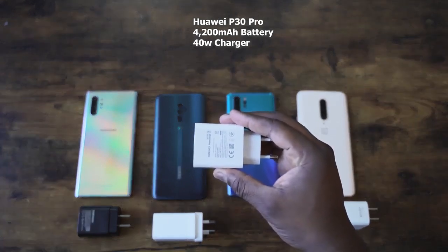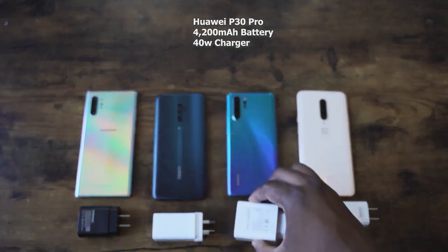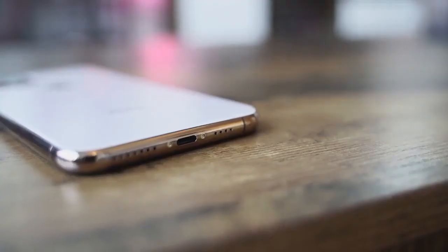So check out my charging speed test on the Galaxy Note 10 Plus. You'd be surprised, 68 minutes, pretty fast. We have no idea what the battery is on the iPhone 11 Pro Max, but we do know that it will have 5 hours more battery life on this new battery size. Let's see what it is. It uses a Lightning port, so that hasn't changed at all.